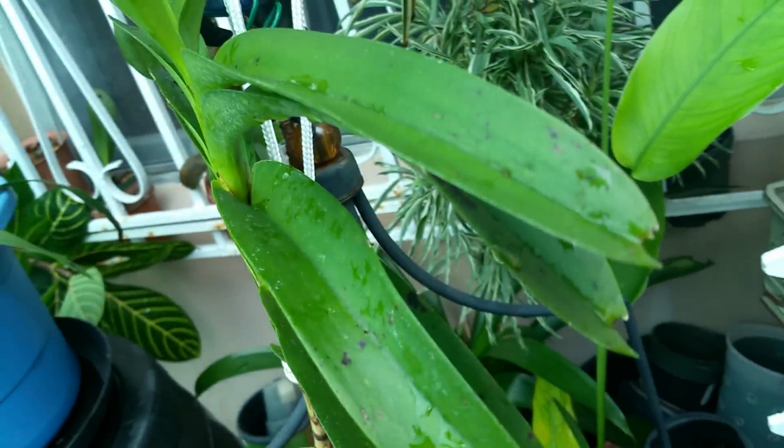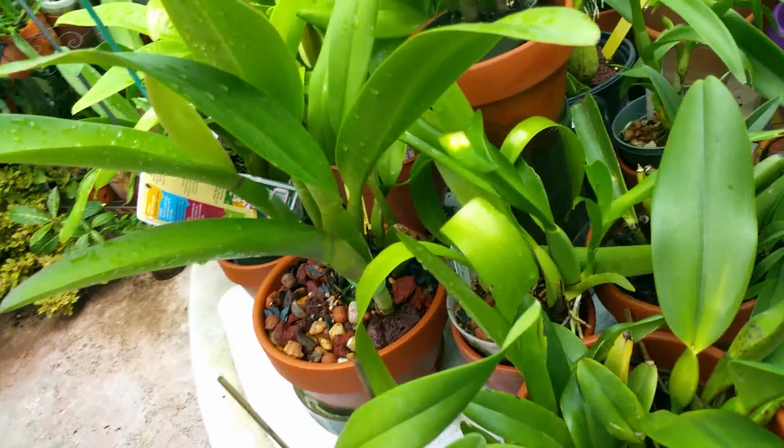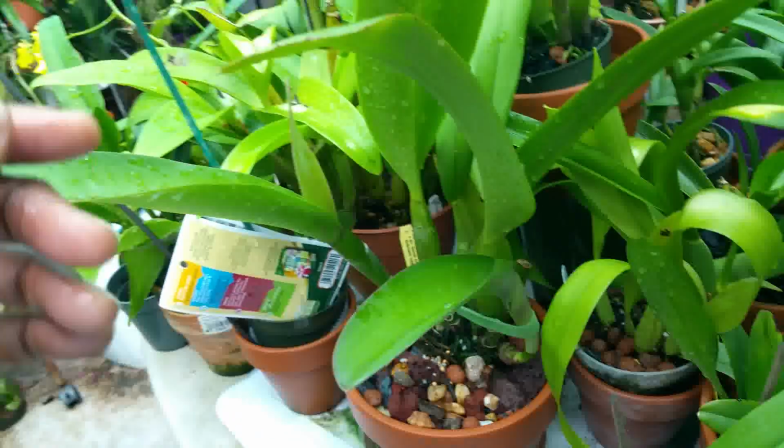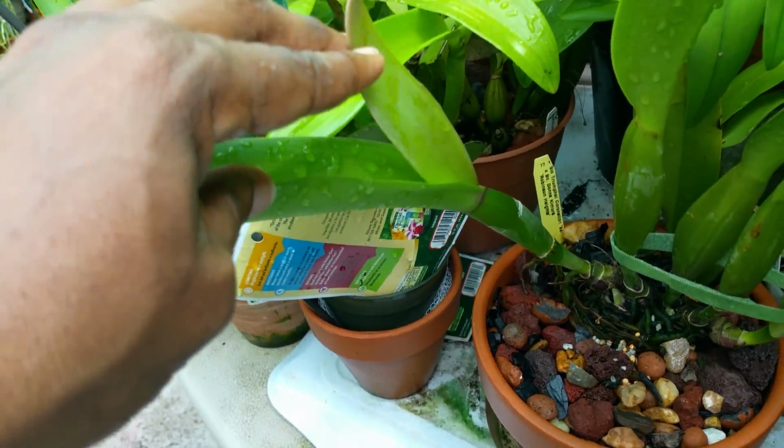Okay, so I might have to change my feed a little bit. It's kicking out keikis instead of spikes. But hey, whatever I get, I'm happy, as long as it's not dying. Okay, so that's good. That sheath is still coming on.